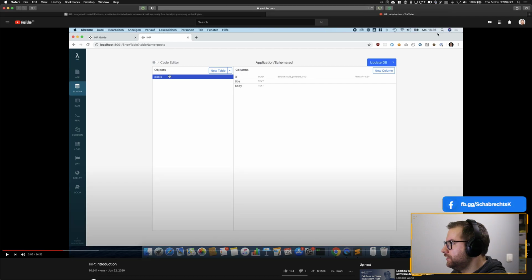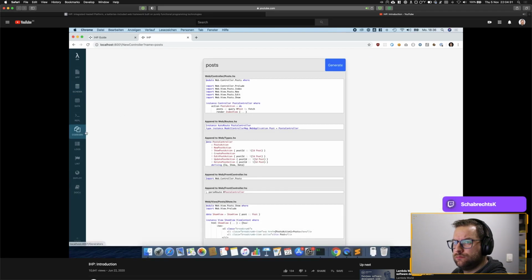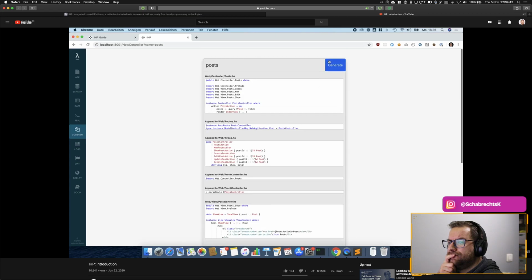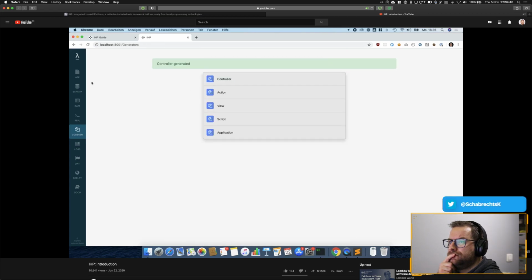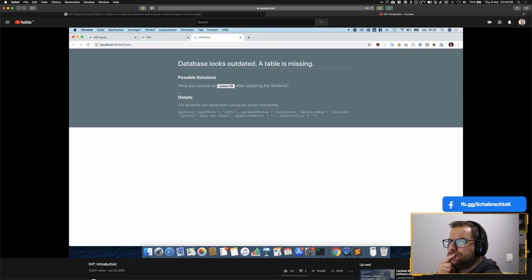So it's actually like a Dreamweaver on steroids for Haskell. We just right-click the post table, click on generate controller, and as you can see, this switches to the CodeGen module over here. And here we can already see a preview of all the files being generated. It's like the controller itself and some changes to other files and the views. And we can just click generate, and the controller has been generated. Now we can go back to the schema and right-click on our post table and click on open controller to actually open the controller.